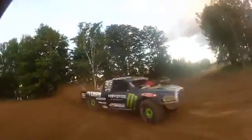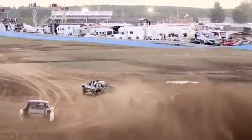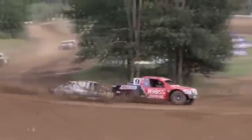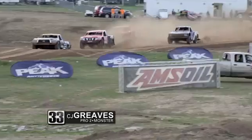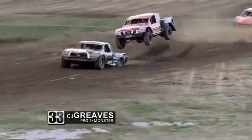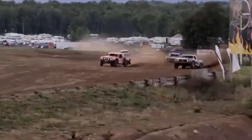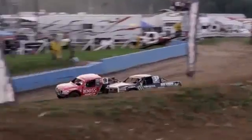And Horde, a problem on the turn. He ran it in a little too deep there, and it's a little slick. As we take a look at the replay, he came in deep, tried to pitch it sideways. He bicycled it up and had to back out of it. And CJ Greaves took advantage of that mistake. He is now in the lead, but Horde is charging fast after CJ looking for the inside line.